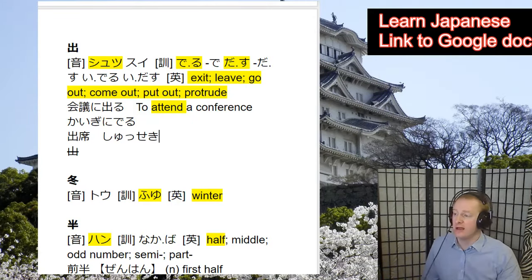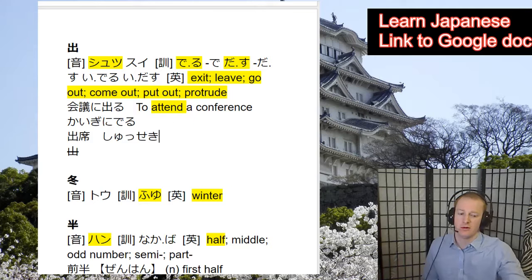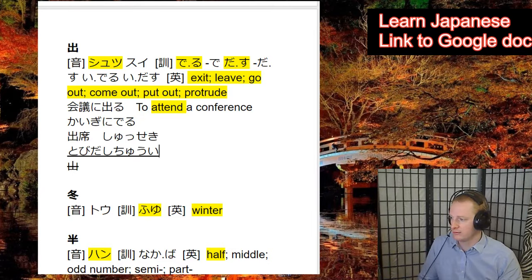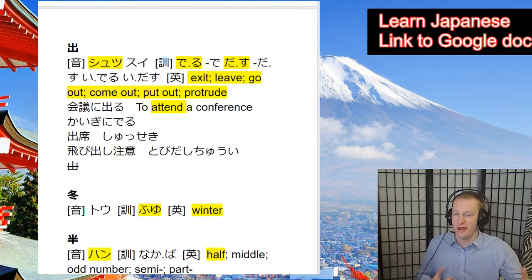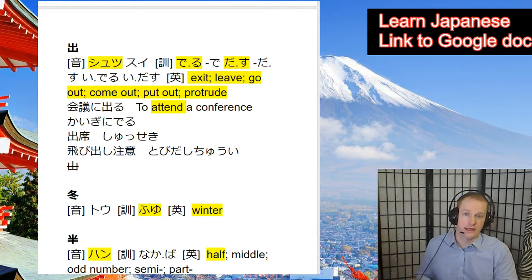Now, dasu, also very important, and this kind of means to put something out, you know, for goods or whatever. But there's also a very common sign you see all over Japan: tobidashi chui. Now, tobidashi, so tobu, the first part, this is to fly, and dasu, to come out of. So tobidashi chui is a sign warning motorists that there are children nearby.